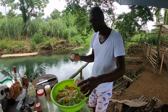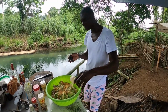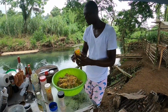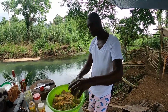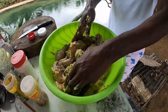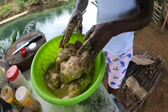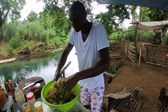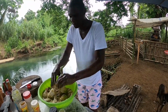Powdered season, chicken season, garlic powder. Yeah, also some all-purpose season. Just enough to give the chicken a little flavor, because we're not overpowering when we season. So I'm gonna rub in and leave to marinate. Aroma of the rum blazing out, you could actually smell it out of the chicken. I'm gonna leave it to marinate.